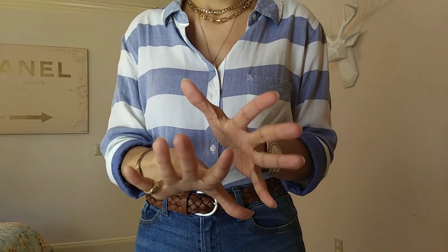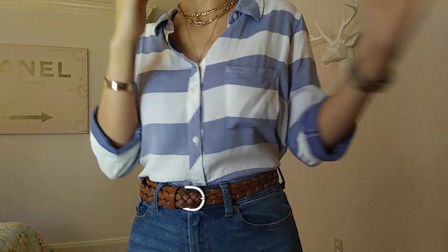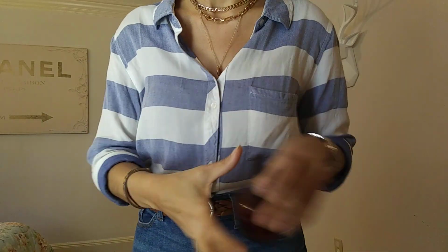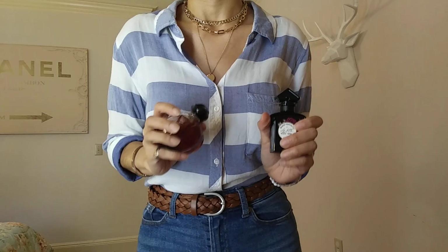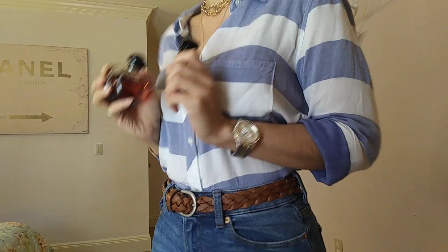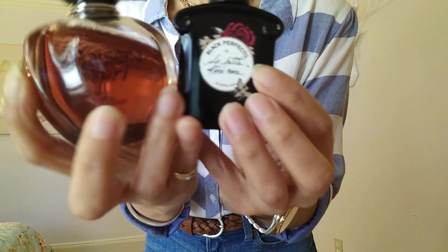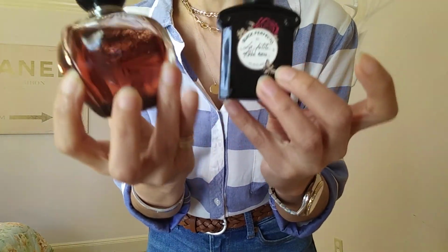So the first one, it just does something to me, okay? And what am I talking about? This combination right here. You're not ready for this. Are you ready? Poison Girl by Christian Dior and La Petite Robe Noire Florale.